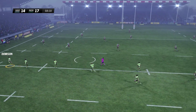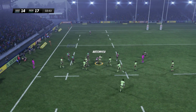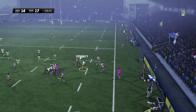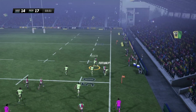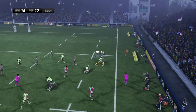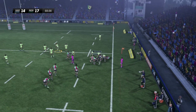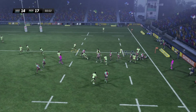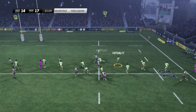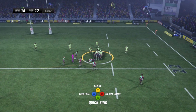Myler kicks off again. To the left side he goes. Burrell is waiting. Dowson's waiting. Oh, he's claimed it. And Artemiev's on hand. And he loses it. Oh, but look at the chance here. Out on the wing. It's going to be a breakaway. Monnier. No, he gets taken from Myler. Release. And Myler saves the day for the Saints. It's Harlequins hot on attack. It's a penalty for an offside. Advantage is over though, so don't count on that quite yet, Harlequins.